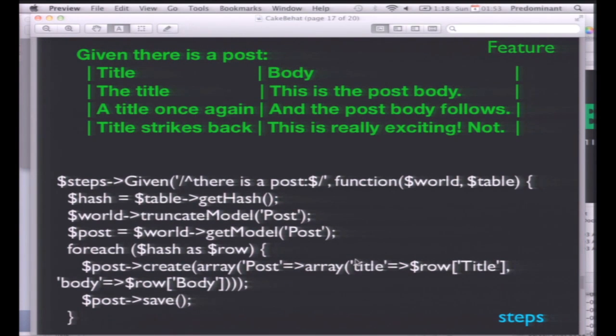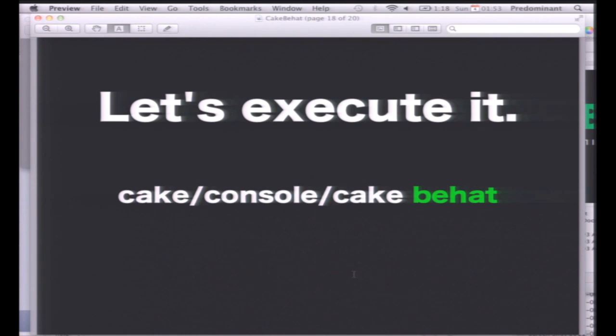For example, given there is a post, written in ASCII table style. You write the steps file, and truncate model deletes everything. Get model, then post create, post save. You can. Let's execute it, with only the cake console, cake behat.